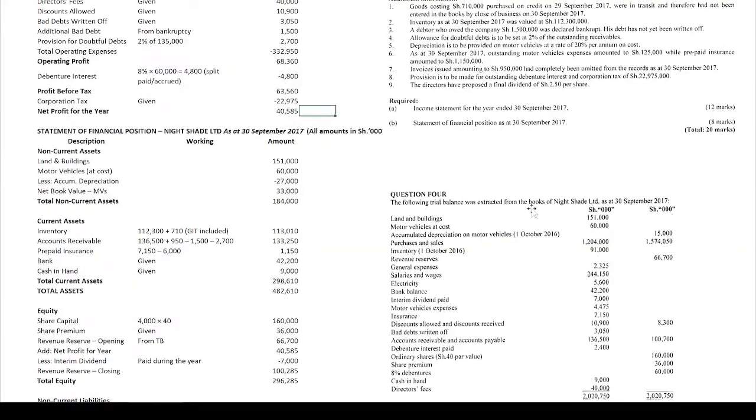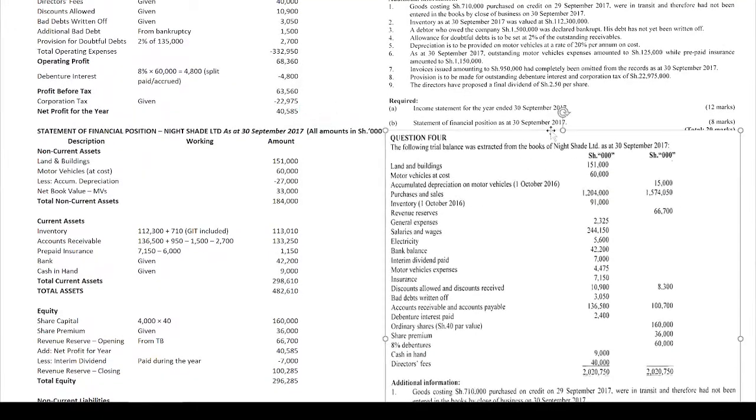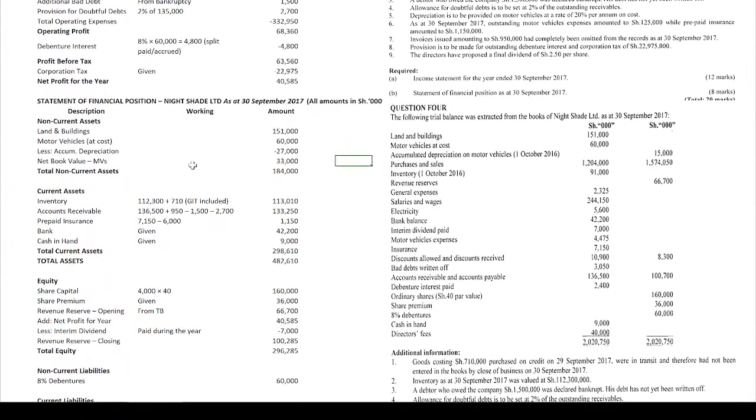So I have just pasted this question again. We are going to start with the descriptions as well as the workings I have inputted at the center so that you can be able to view it. So we are going to start with the non-current assets. We have the land and buildings, and then the motor vehicles. For motor vehicles, we have to get their net book values.